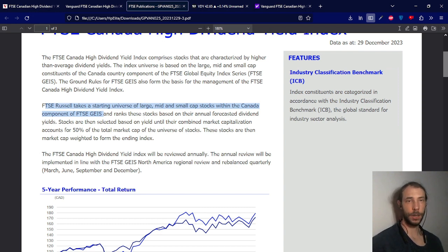So how much are they going to pay in the future? Stocks are then selected based on yield until their combined market cap accounts for 50% of the total market cap of the universe of stocks. So we want to get half of the best payers of the market cap. So of all of the market capitalization of dividend paying stocks, we want the half of them. And we want the best half of them, the highest paying half of them. So these stocks are then market cap weighted to form the ending index.